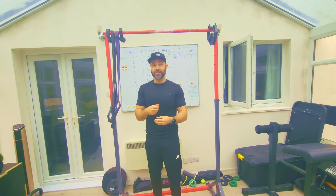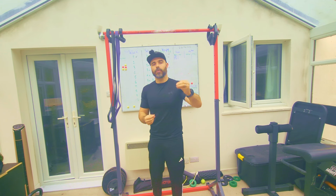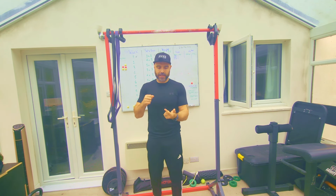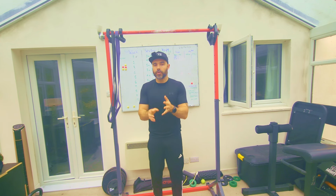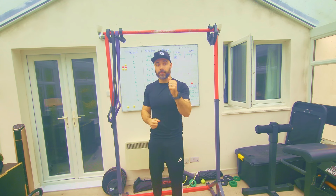The other thing is, especially if you're training frequently, not going to failure is going to allow you to train more often. Because if you go to failure, you're going to burn out. You're more likely to have injuries, you're more likely to burn yourself out, and you're more likely to hit a plateau. So remember, you don't have to train to failure to trigger muscular growth.